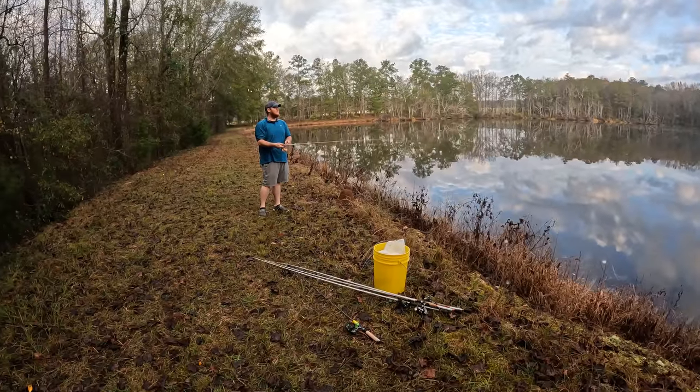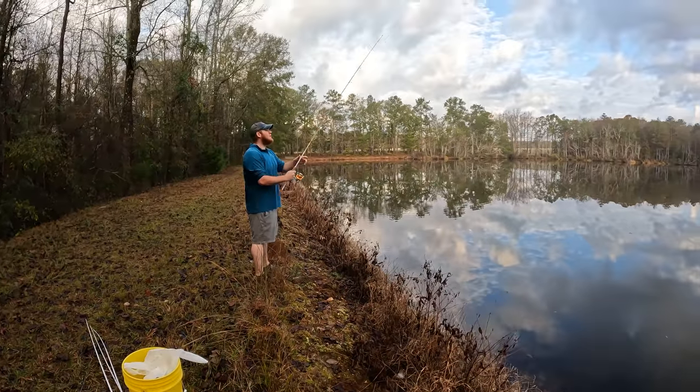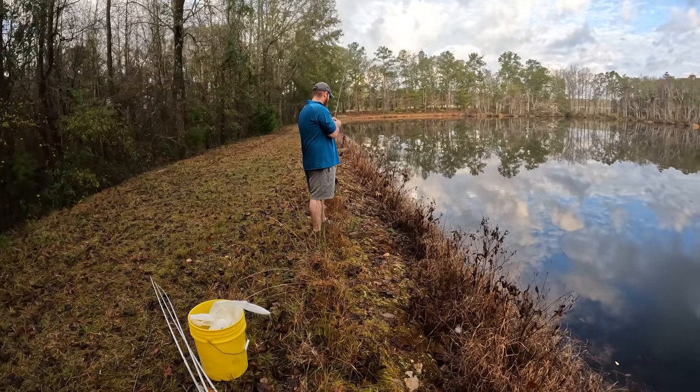All right, guys, so sometimes you just got to take a break and let the cameraman fish. That's what we're doing right now. Cameraman Chris with his first grass bass. Smalls 2, cameraman Chris 1.